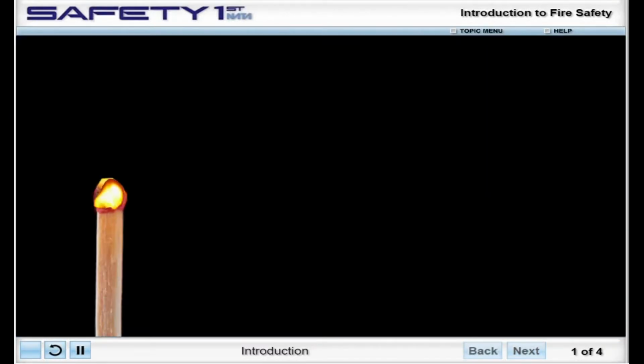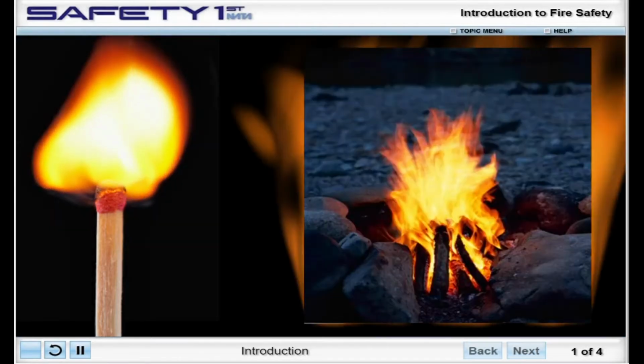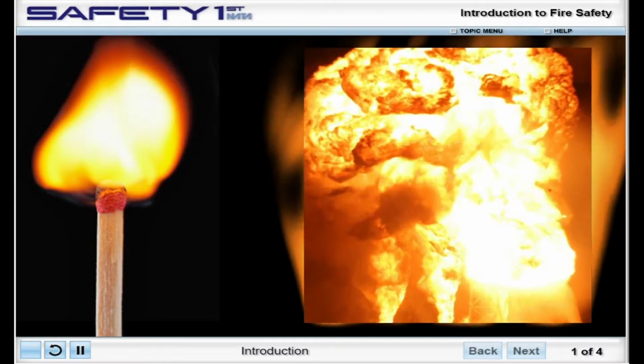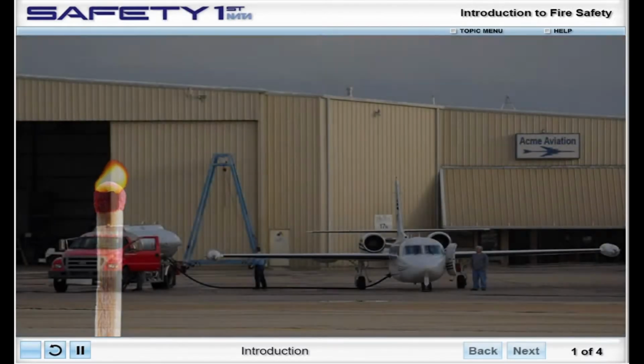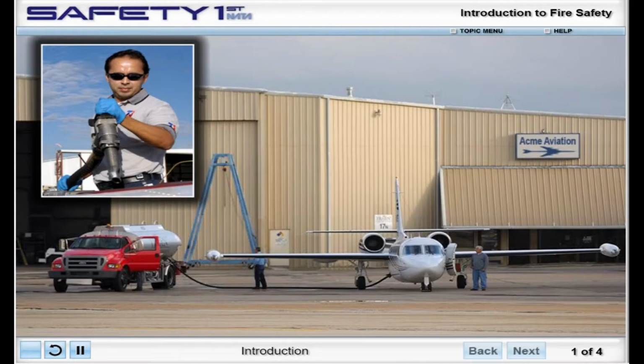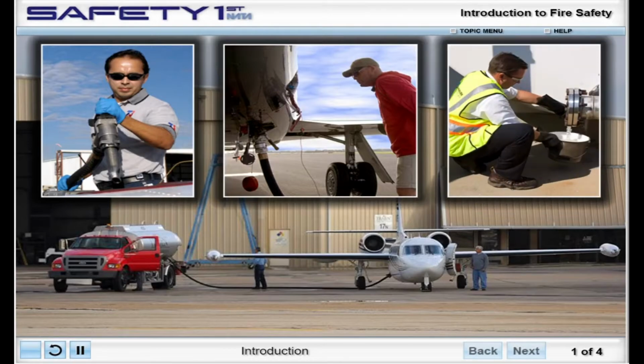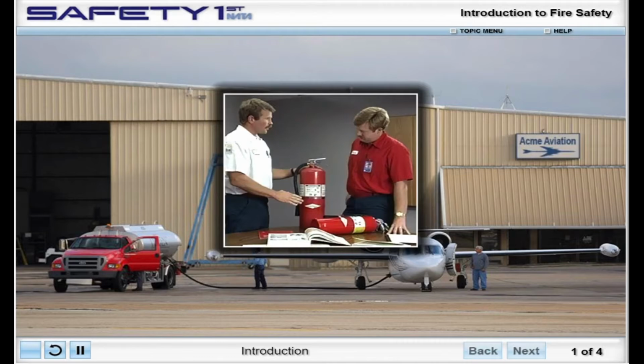Fire. The very mention of fire provokes strong emotions in most people, both good and bad. The potential for disastrous fires is always present in our work environment. On any given day, line service specialists across the world dispense hundreds of thousands of gallons of highly volatile aviation fuel into waiting aircraft, yet remarkably, fires seldom occur. The reason for this lies in the stringent safety precautions and training that every line service professional must observe.